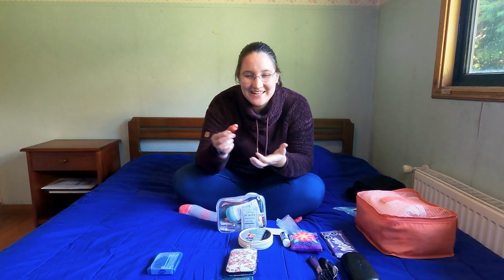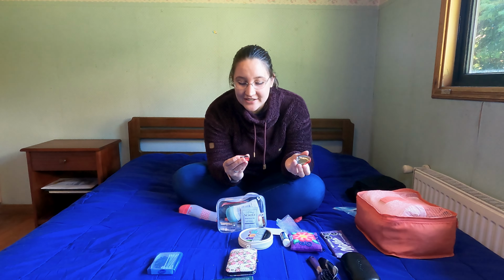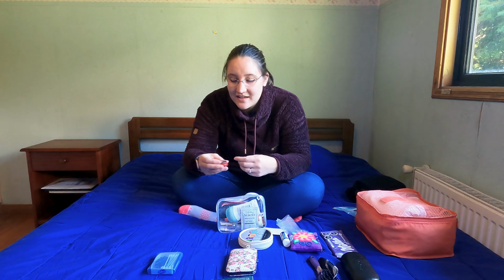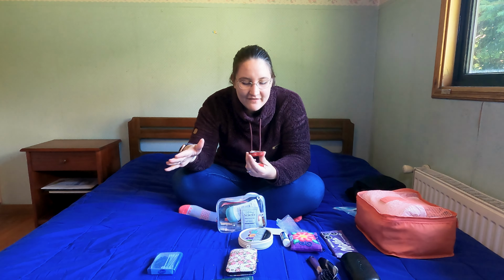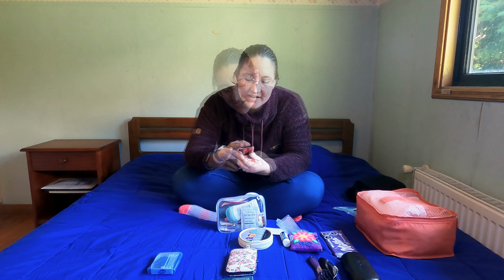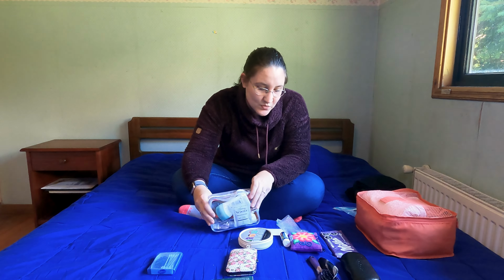It came with a chocolate in it, but I love it because it's the perfect size. If I'm wearing jewelry or anything, I can put it on the sink of wherever I'm staying, or on the bedside or whatever, and put my rings and any jewelry that I'm wearing in here. And I am going to throw that in this bag as well.